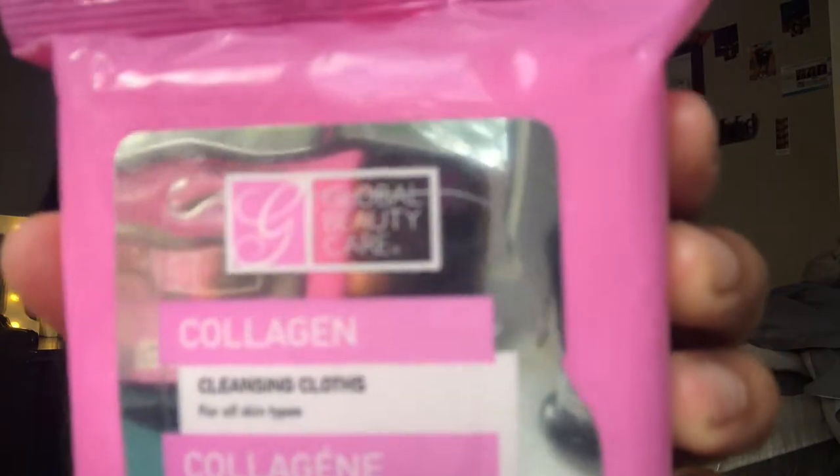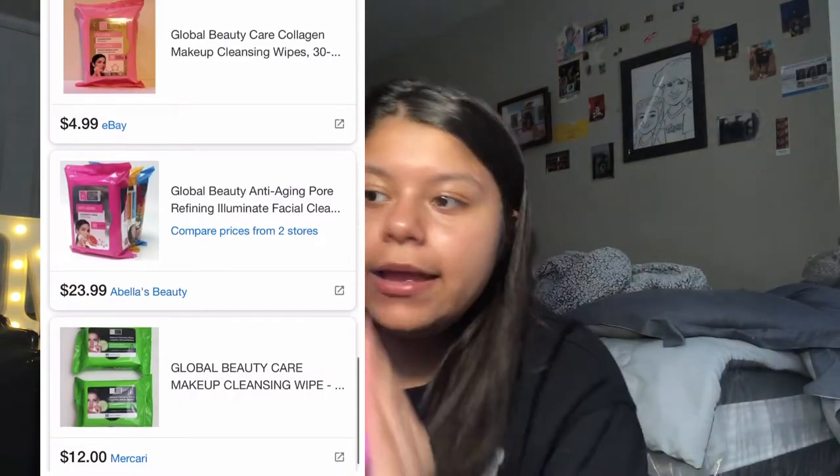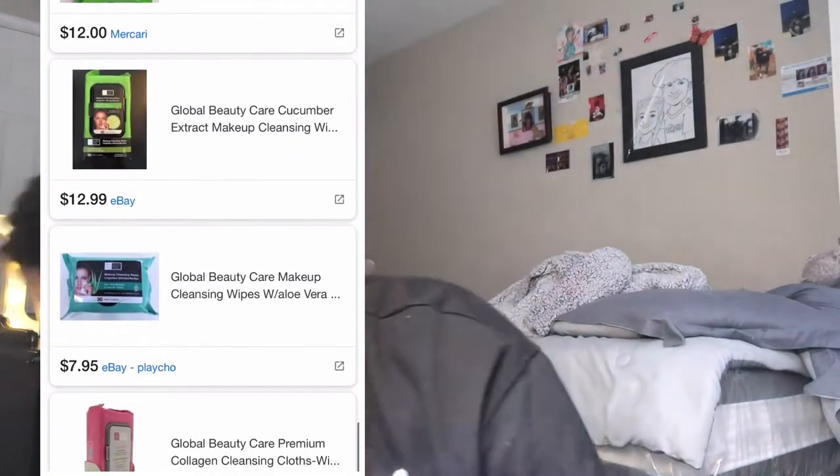Okay, so this is how the palette's looking. It looks really cute. It's like really shimmery colors. There's a couple matte colors here, but mostly shimmery, which I think is perfectly okay. I actually like shimmery stuff. And then she got me these makeup wipes, which are also from Dollar Tree. I don't know what brand this is. Global Beauty Care brand. That's everything that she got me, and I am going to be testing them out now.